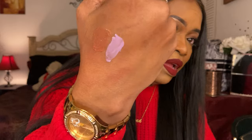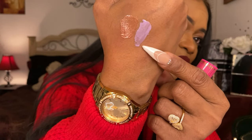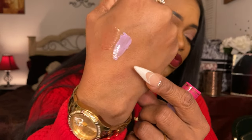This is so pretty. I can't wait to do this with a pastel type look. But look how pretty that is. Oh my goodness. It's like a whipped lavender. It's just so, so, so pretty, and I absolutely love it. So yeah, I'm looking forward to wearing these two, which I'm going to feature in a makeup look real soon.